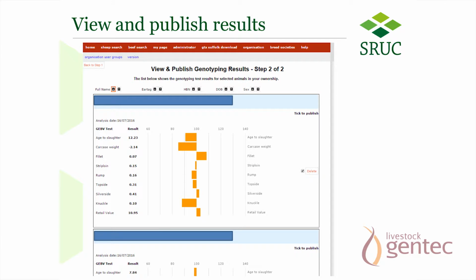And here you can see what it looks like. These are for a particular bull, it's been greyed out. The blue bar is where the bull's name is. And you can see that the breeders can go in and they can see the different traits. I can't read them here, I don't have my glasses, but the one at the bottom is retail value. So they can start selecting animals on retail value. This is actually happening live now in the UK.